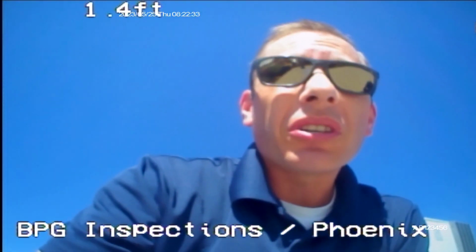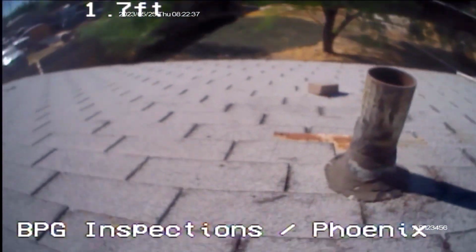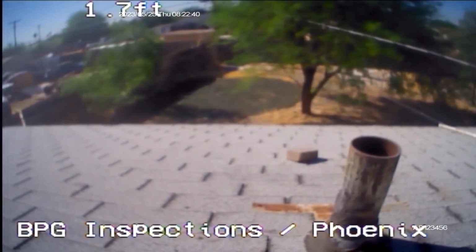Sir, camera inspection for 6213 West Mulberry in Phoenix. I'm using the single main plumbing clean out up on the roof stack.